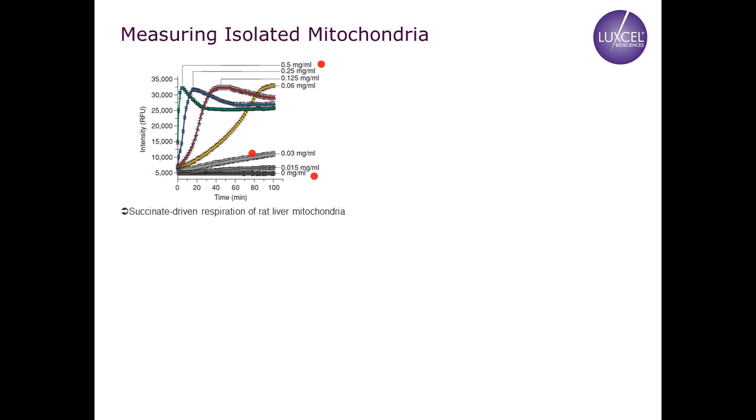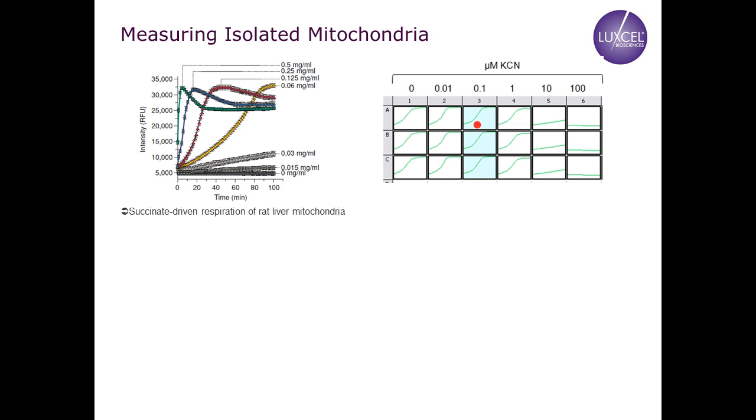And this type of system is used for a wide variety of applications. One of the commonest would be the assessment of the mitochondrial toxicity of particular drug compounds. This is an example of a dose response with a classical inhibitor. This is KCN, an inhibitor of complex 4. And you'll see that as we move from high concentrations to low concentrations, the rate of signal increase is getting slower. So here we've got untreated samples, and we've got a strong rate of signal change. Here we've got higher concentrations, and we've got no signal change.